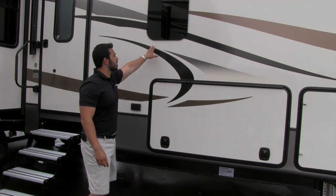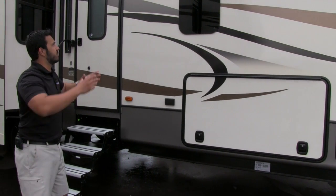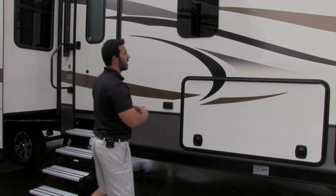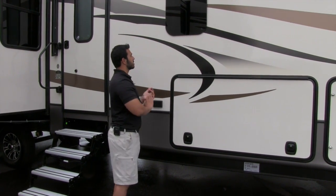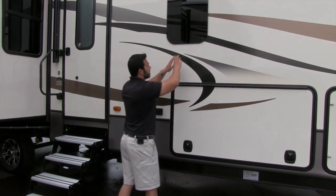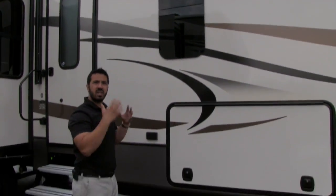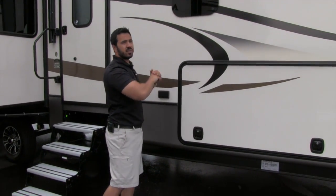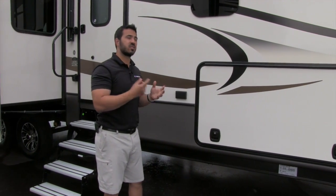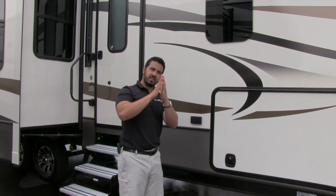Frameless windows on this coach as well. I love frameless windows, for a couple different reasons. One, if you just look at them, they're a lot more aesthetically pleasing, a lot nicer to look at, especially on a high-end luxury coach like a Montana. And also, the seals themselves are going to be behind the tinted glass. That way you're not getting UV light beaten down on them. They're not getting beat up by the elements nearly as badly. So that means that your windows are going to last longer, less chance for any kind of leaks. And the way the frameless windows open, they're going to tilt out.